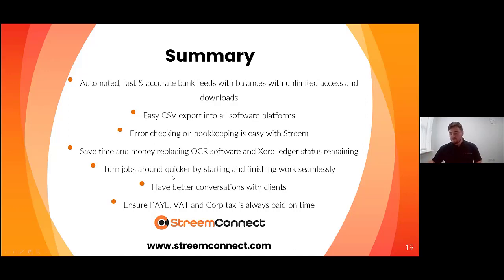Turning jobs around, you're quicker by starting the jobs and quicker finishing the jobs, so therefore your firm will become much more profitable. You have better conversation with clients. You can see everything that's going on in the client's bank account, so you can hold their hand more. And finally, ensure compliance. You're making sure that your client is paying the PAYE, paying the VAT, paying the tax on time, basically what they're paying you for.